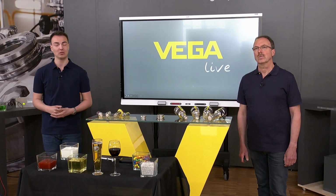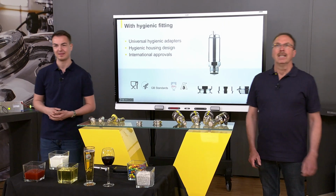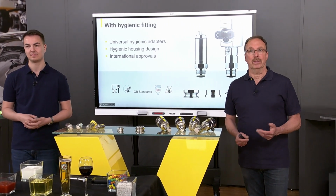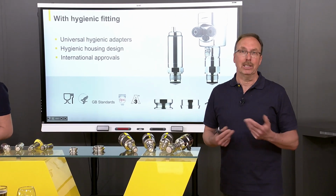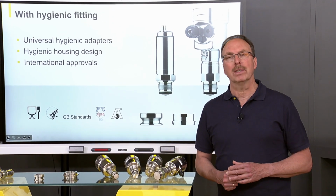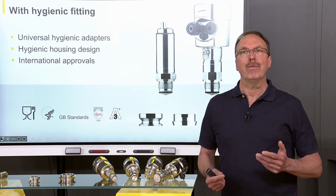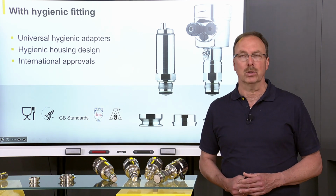Let's take a closer look at what both sensors have in common. Both sensors have a hygienic design, of course. They have stainless steel housings, so we can use them in the hygienic area. And of course, we have our hygienic adapters to mount the sensor on the different applications. And as we mentioned before, we have all worldwide approvals for the pharmaceutical and food industry.